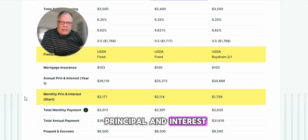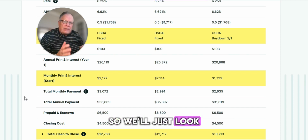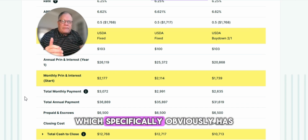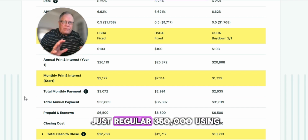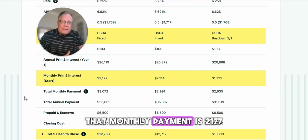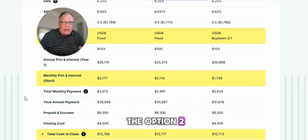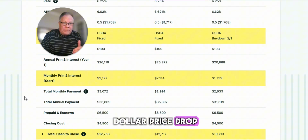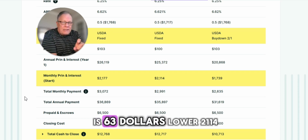So principal and interest, property taxes and insurance pretty much will be the same. So we'll just look at the principal and interest, which specifically obviously has to do with the loan. So in option 1, just regular $350,000 using a USDA loan, that monthly payment is $21.77. Then we go ahead and we look at the option 2 with a $10,000 price drop, if you will, and that difference is $63 lower, $21.14.